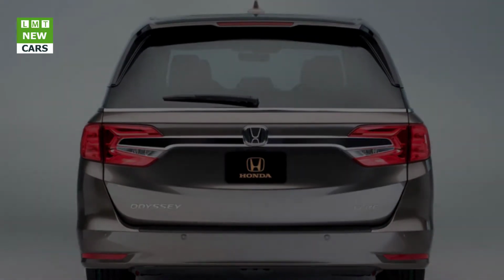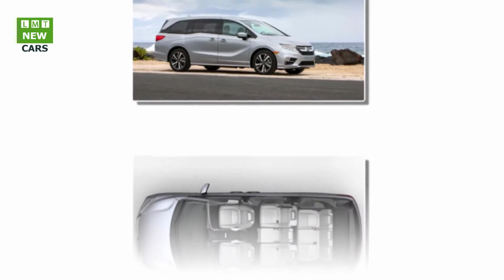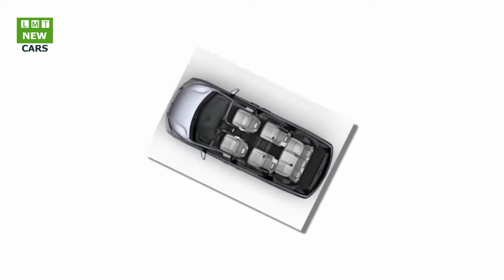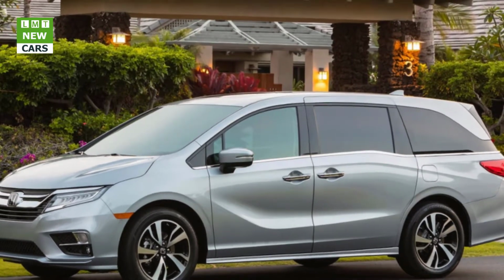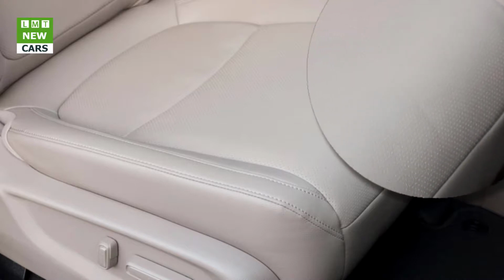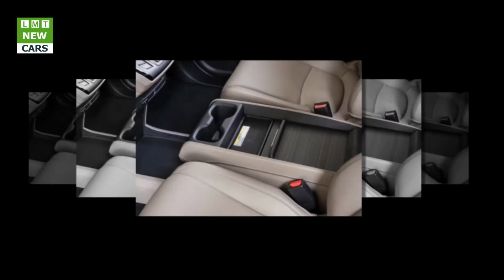Whether putzing around town or merging into heavy freeway traffic, the Odyssey never feels as if it wants for power. Get on the throttle and the V6 emits a sonorous tone that wouldn't sound out of place in, you guessed it, an SUV. Larger bumps transmit into the cabin more harshly than in the Pacifica, likely due to our test vehicle's 19-inch wheels and low-profile tires. Otherwise, the Odyssey's ride quality is agreeable.